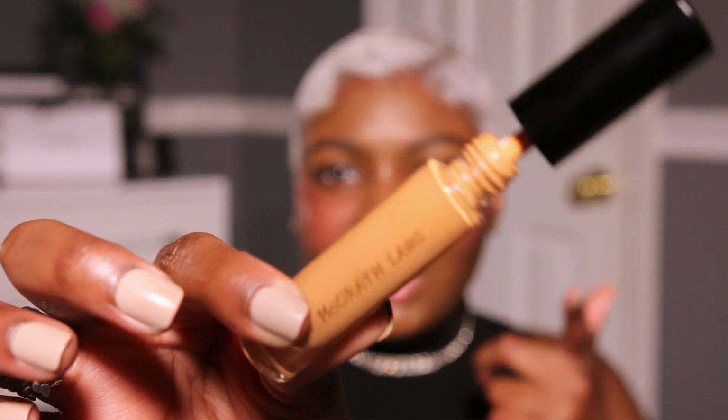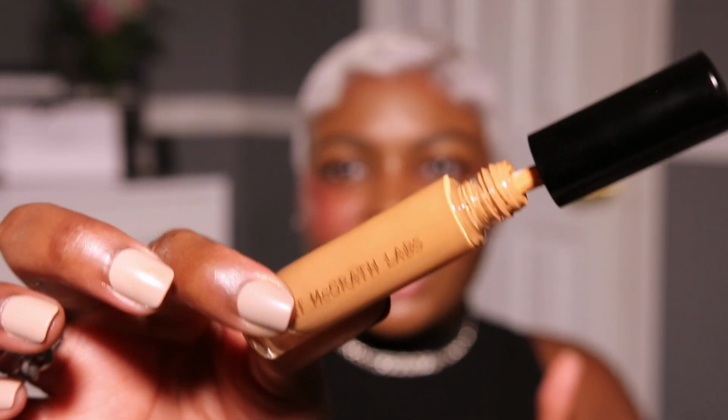Okay, so now I'm gonna go ahead and do my under eye concealer. And I am gonna use the Pat McGrath Skin Fetish in M20. Y'all, this has really been a recent favorite. Come on, Cam, what you trying to do? There we go. This is in the shade M20. So I'm gonna leave that there for now.